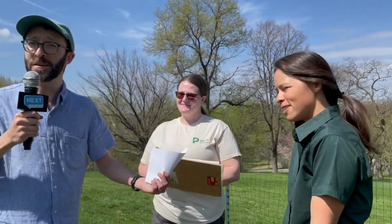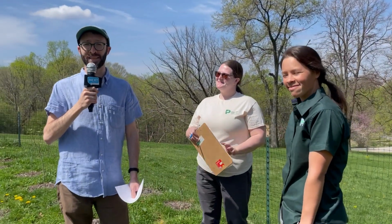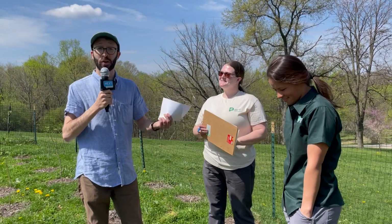That's awesome. Well, you heard them. Come out and visit some Pittsburgh parks this spring and summer. And if you make it to Schenley, you can come check out this tiny forest of yellowwood trees.